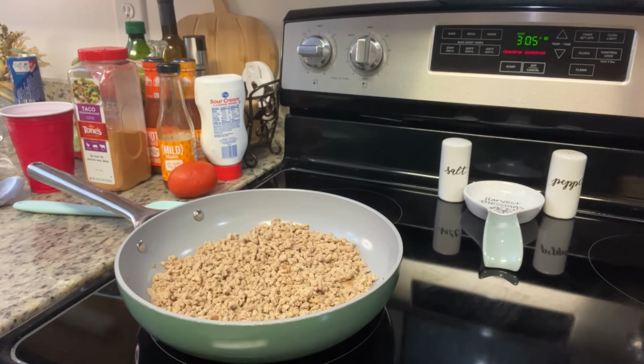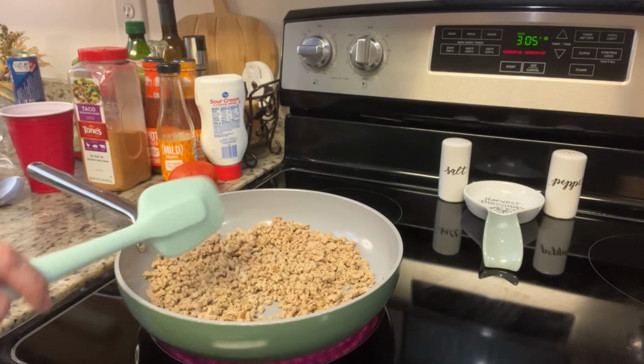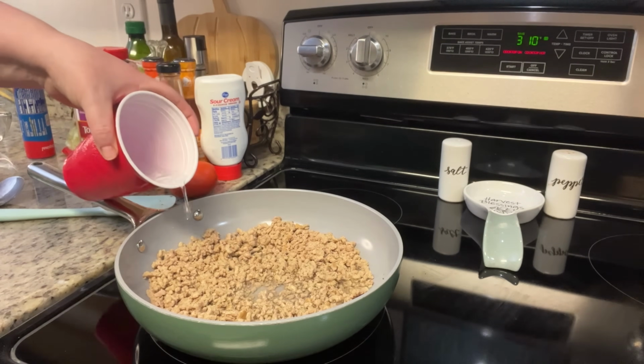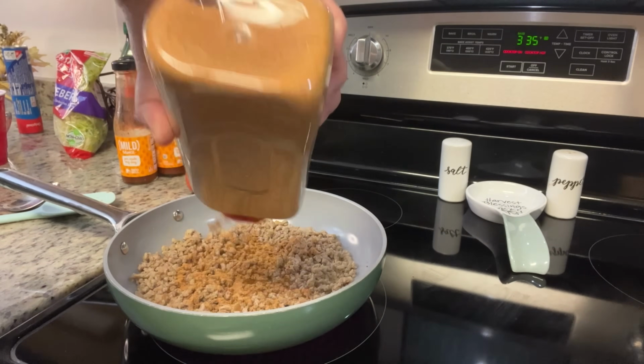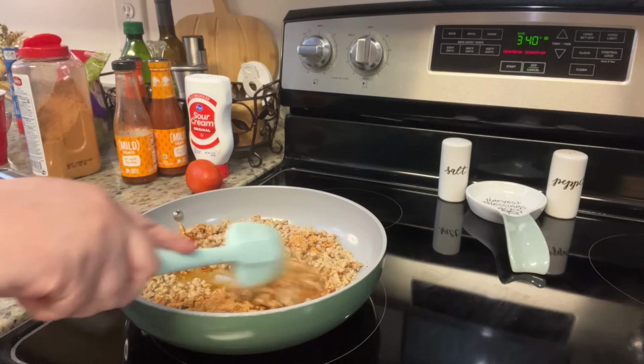My oven is preheating to 375 degrees. In this skillet here, I've just got some ground turkey that I browned up with a little bit of salt and pepper. You can totally use ground beef if you would like to do that. And then once that's brown, I'm going to add in the water and some taco seasoning. I'm just following the packet instructions for the taco seasoning.